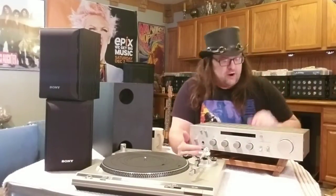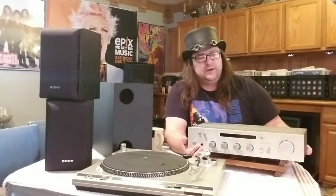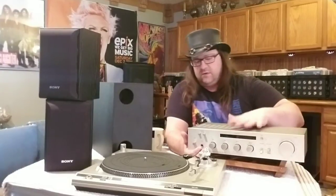1979. 50 watts. 2-channel. It's got all the RCAs on the back that you need. It's got a phono input. This is made for the old school Technics turntables, you guys. And it runs these Sonys pretty awesome.